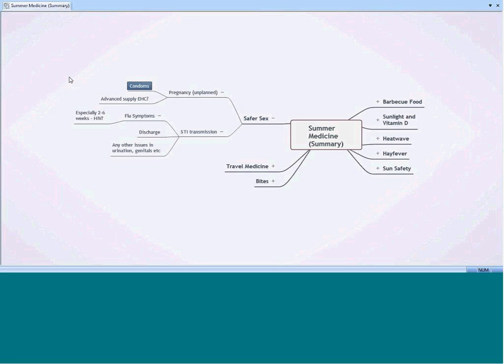So the sorts of things you've got to bear in mind: if somebody comes back from holiday complaining of discharge, urination problems, or problems with their genitals, or if there are warts around there. Another thing to bear in mind is that a lot of HIV patients, especially within 2 to 6 weeks of contracting HIV, experience a lot of flu symptoms. That could also be signs of potential malaria. If they have come back with flu symptoms or general hot and cold, you really ought to refer them back to the doctor to get assessed, especially if they've had unprotected sex abroad.